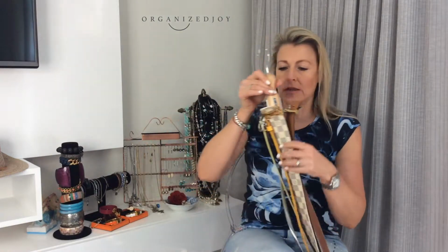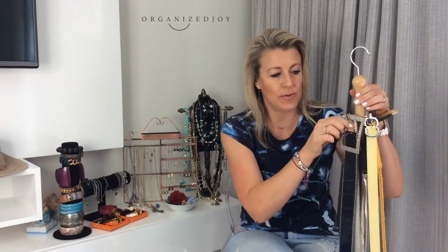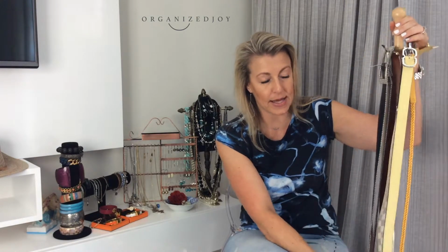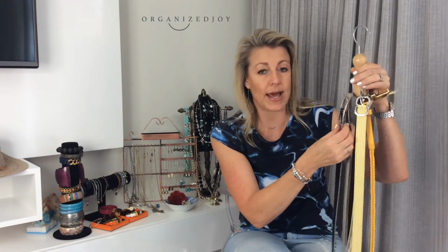Okay, then to think about some accessories that are not jewelry that I think any wardrobe should have and are essential. The first thing would be belts. Now, I keep my belts on this hanger. I have a couple of these in my wardrobe. So they hold your belts on really nicely. They keep them straight.